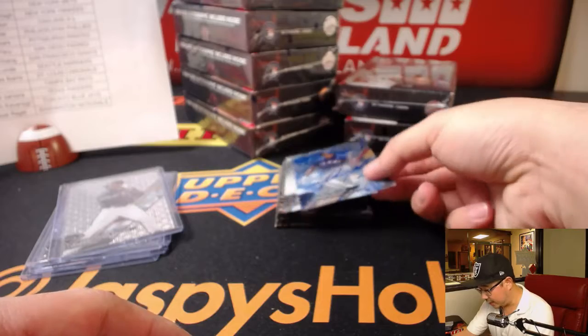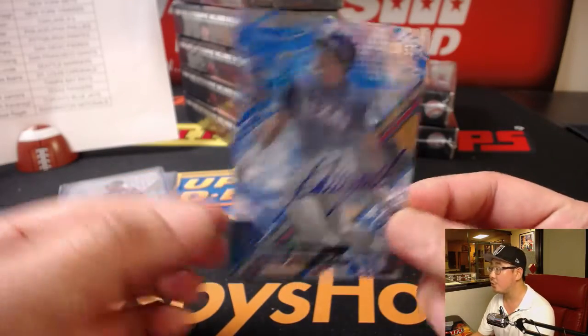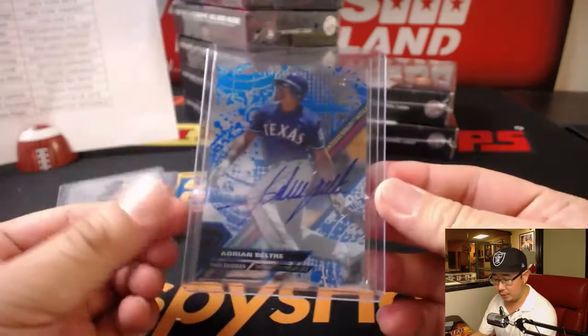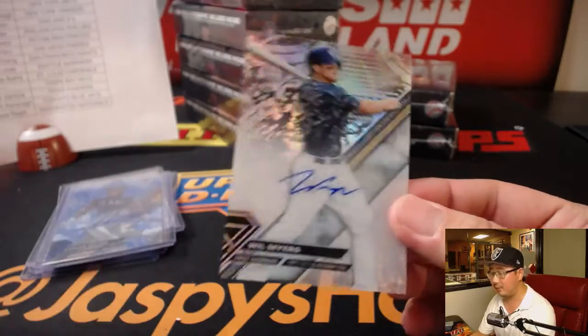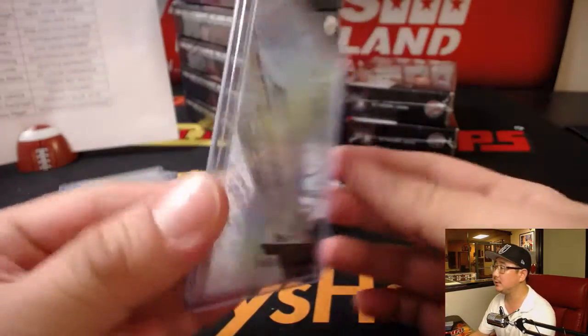And your autographs. We got another Adrian Beltre, blue rainbow. 3 out of 50 on that. Rangers, that'll be for Victor Z. And look at this, Arthur. Will Myers autograph. Nice. We got a Hunter Renfroe. We got a Will Myers auto for the Padres, along with all those Goldies.